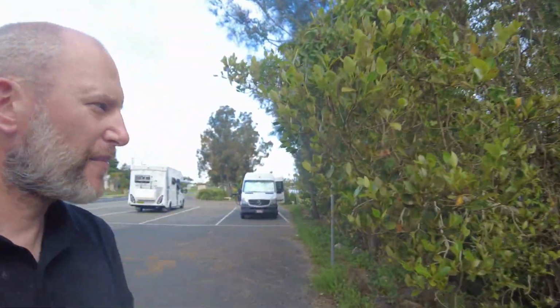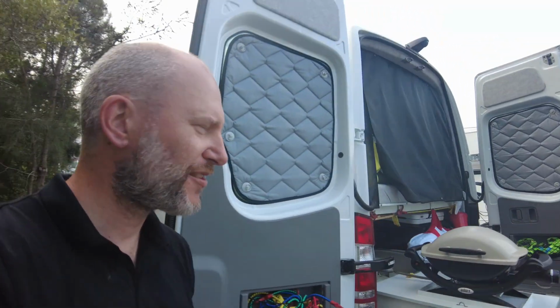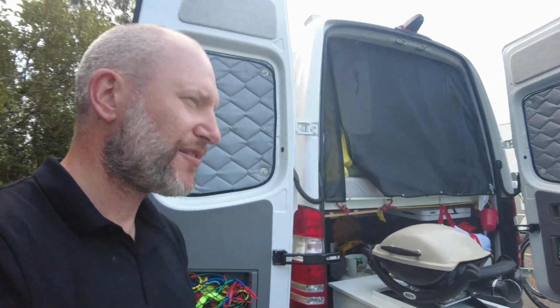Girls are just at a playground. It's nice and quiet. There's one other camper with us. Got the barbie on. So yeah, should be hopefully a quiet night here, and our first proper real sort of free camping off-grid that we've done on this trip. But this seems like a good place to start. So yeah, got the Weber cranked, doing some cooking here by the side of the road, and hope you have a good night.